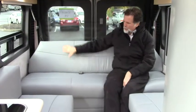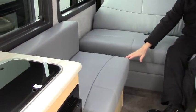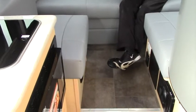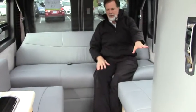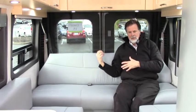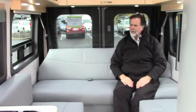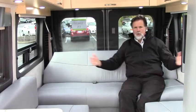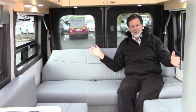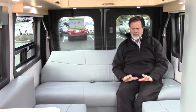This is what we call the twin sofa or TS model. When you see the TS, that's what that means. And it's up in the sofa position now. But with the push of a button, this drops down and joins up with the ottomans and becomes kind of a twin configuration. So you can sleep with your feet here, heads here. If there's 2 of you, you can cuddle if you like. If not, you can fill in the middle and make this into a nice big queen-size bed. It actually measures 73 inches wide by 76 inches long, so that's 6'4" long, and a nice size bed.